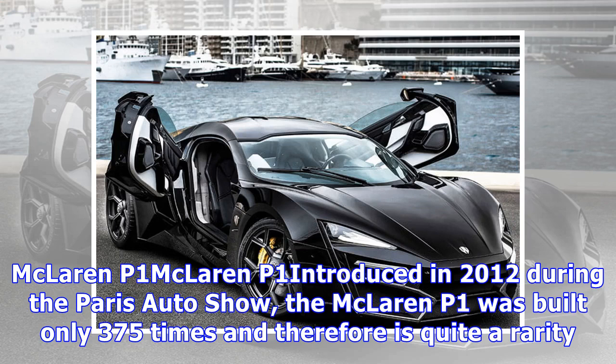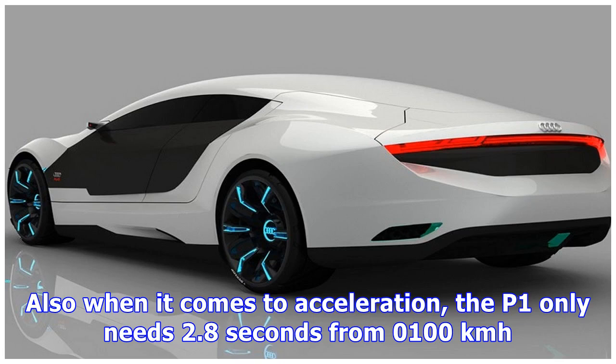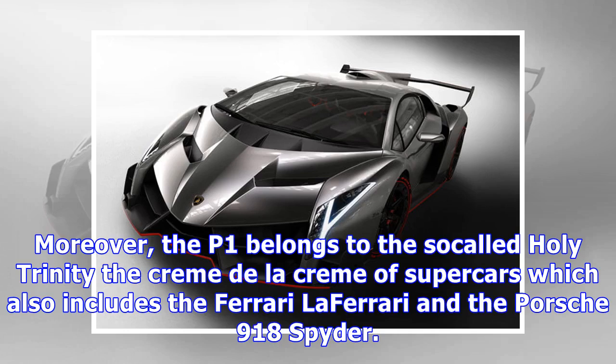McLaren P1. The McLaren P1 was introduced in 2012 during the Paris Auto Show. It was built only 375 times and therefore is quite a rarity. With a total of 916 PS, the P1 offers even more horsepower than the Pagani Huayra. Also, when it comes to acceleration, the P1 only needs 2.8 seconds from 0 to 100 km/h.